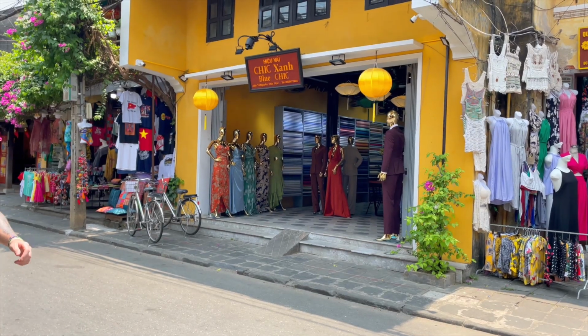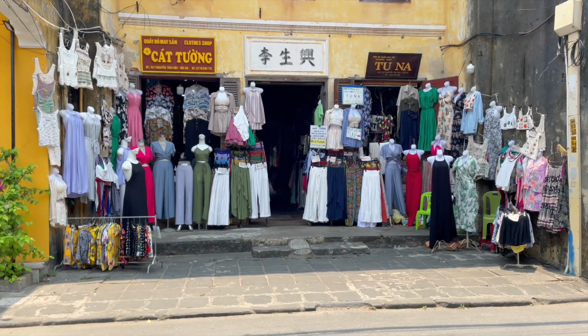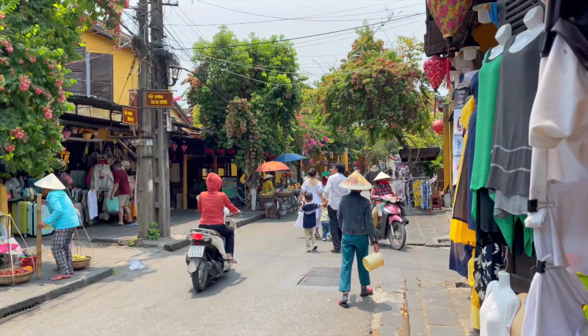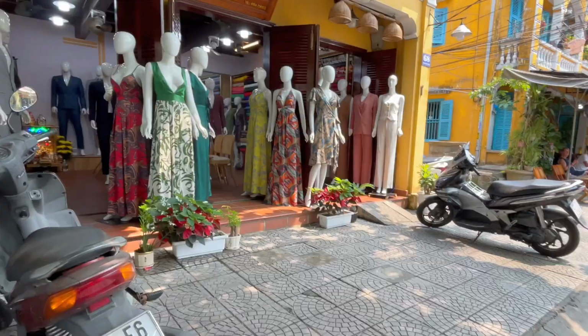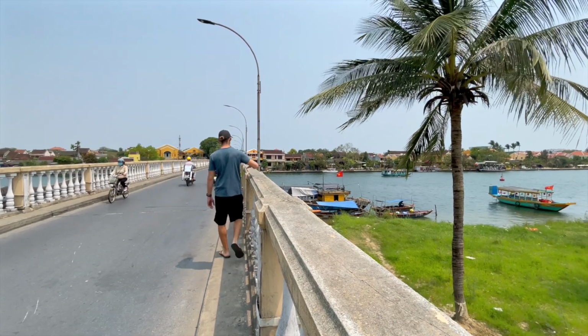Hoi An is quite famous for tailor-made clothing, and you can go there and get custom-made whatever you want. You can get custom-made shirts, suits, shorts, pants, dresses, evening wear. You can probably get custom-made underwear if you ask nicely enough. You can get a bikini custom-made. There you go.